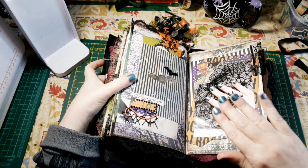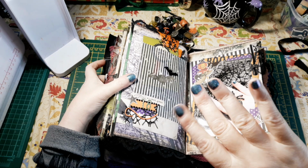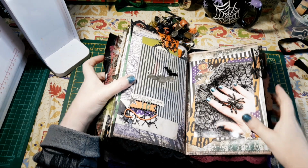So I chose this metallic-y, shimmer green, almost mermaid tail colour. And then topped that with a bit of glitter, rainbow glitter.